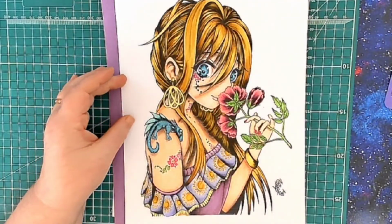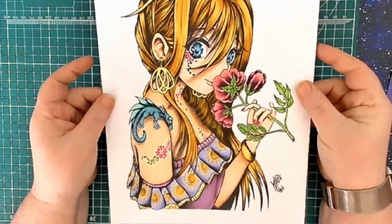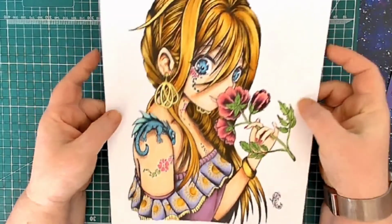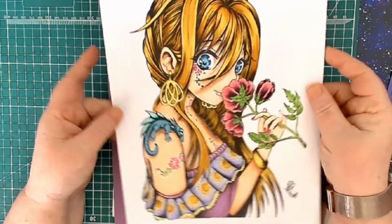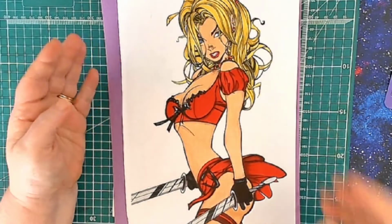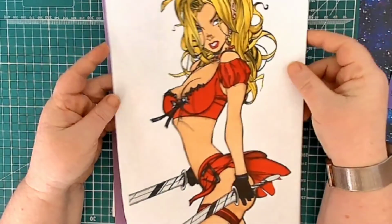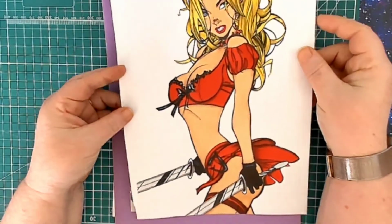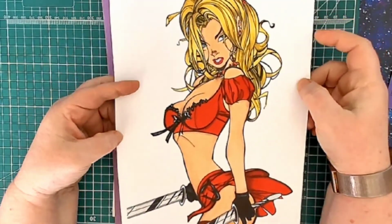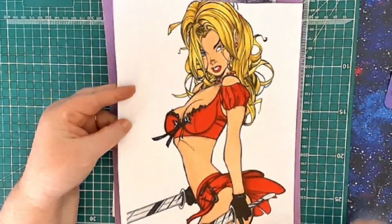This is Meg by Kevin Tao Art, and again it was me practicing with markers for next month. And this one is from Grimm's Fairy Tales. Also me practicing with markers on coloring book paper. And I think the paper did very, very nicely.